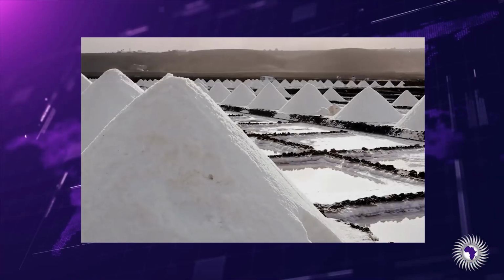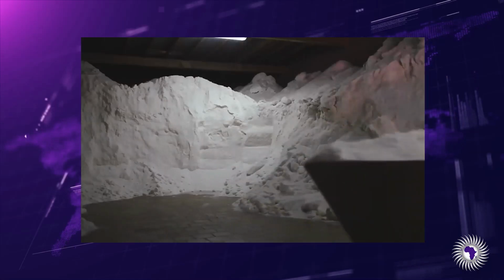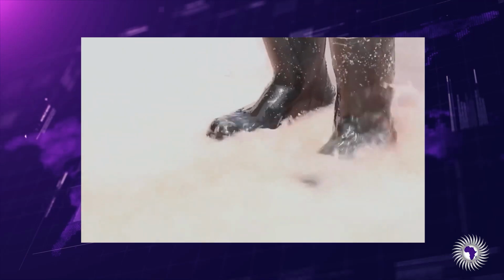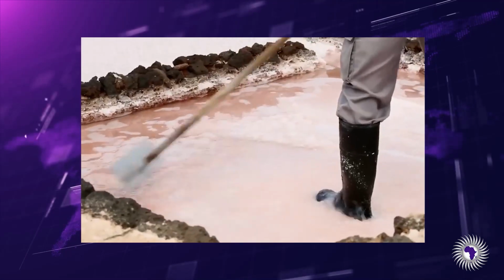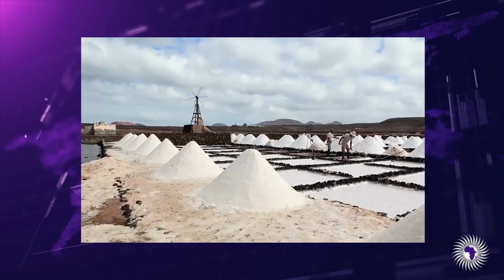Now, the main differences between sea salt and table salt are in their taste, of course, texture, and the processing. Sea salt comes from evaporated seawater. I bet you didn't know that. And it is minimally processed, so it may retain trace minerals. Regular table salt comes from salt mines and is processed to eliminate minerals, which doesn't make any sense.